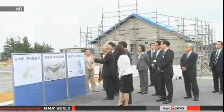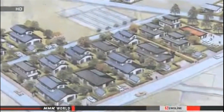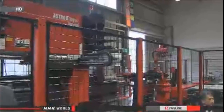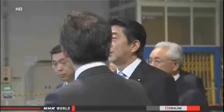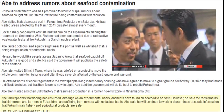Abe later visited another town affected by the 2011 earthquake and tsunami. The townspeople have agreed to move to higher ground. He told residents living in temporary housing that his government will do its best to rebuild Fukushima. He called on them to help with the undertaking. Abe then visited a kitchen utility factory that resumed production in a former no-entry zone. The Prime Minister has visited areas affected by the March 2011 disaster almost every month since he took office.